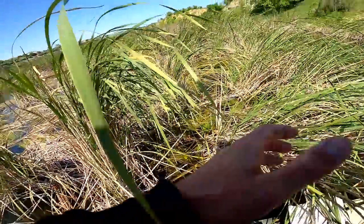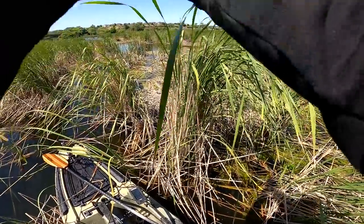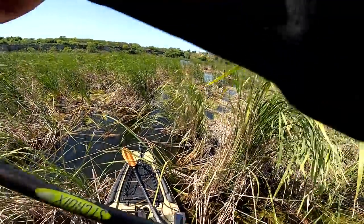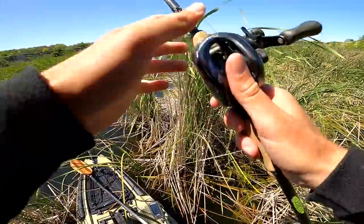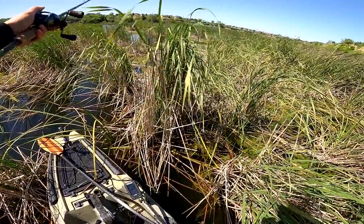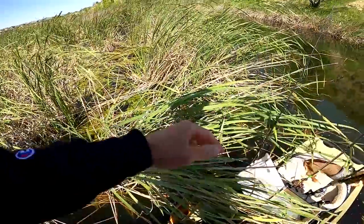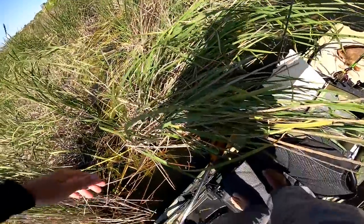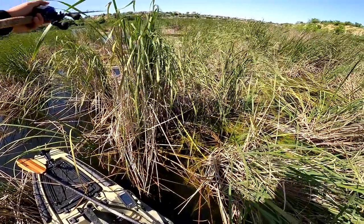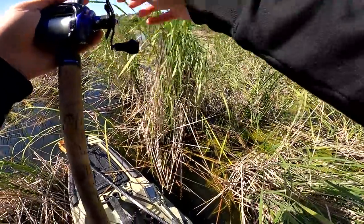Get up on it. Oh, that was so sick. That was just dirty. Are you kidding me? He missed it again. That same fish missed it. I'm gonna throw in there with a craw. I'm gonna throw in the craw, finish him off. Come on, buddy, I know you want that craw. What a confusing fish that is.